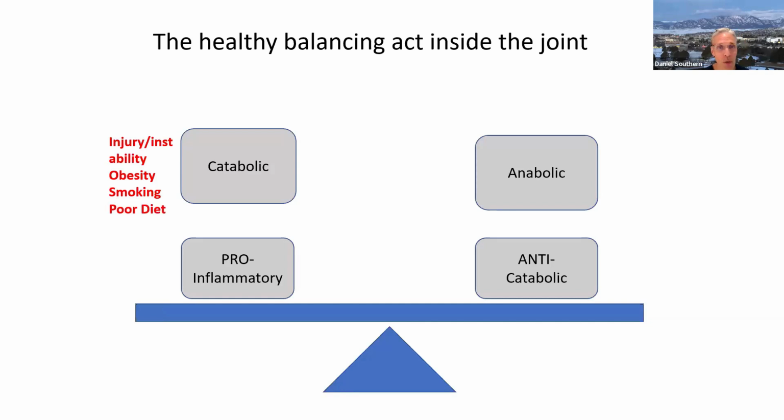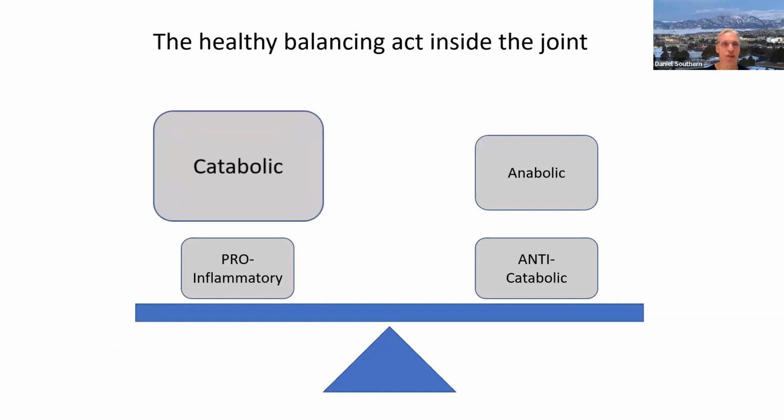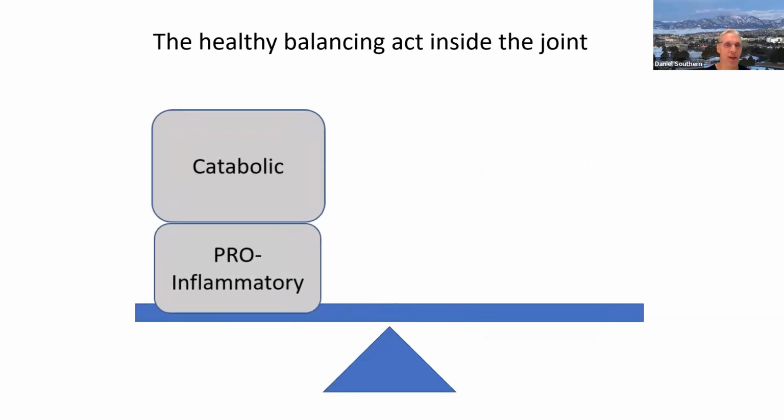You're not eating really well. You're eating pro-inflammatory diets, contributing to greater inflammation in the joint. You're not very fit. That also contributes to degeneration in the joint, as does a sedentary lifestyle. If any or all of these things are happening to you, you're roughly increasing the forces that degrade the joint, and you're tipping the balance towards degeneration in your joint.